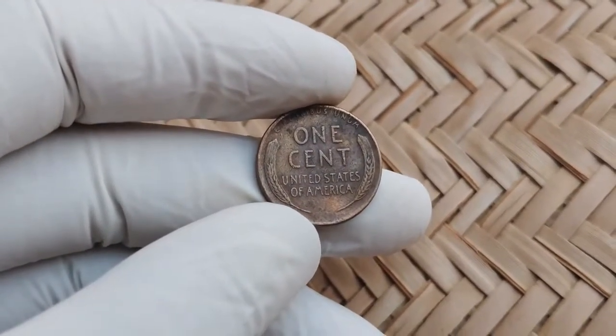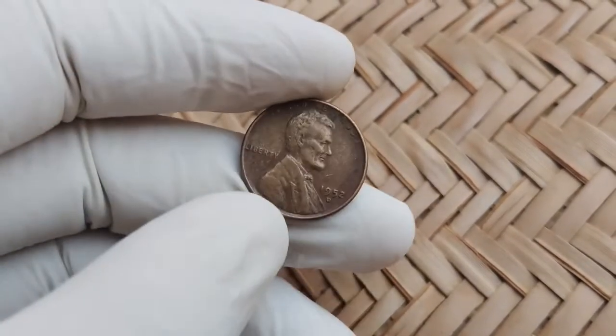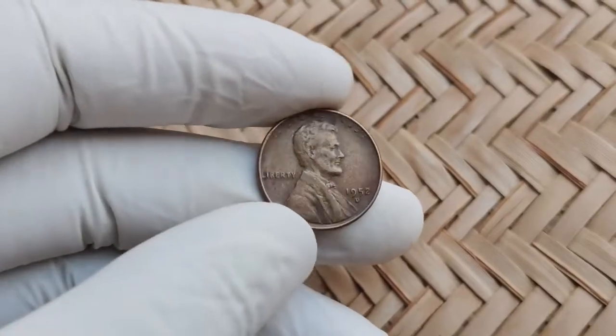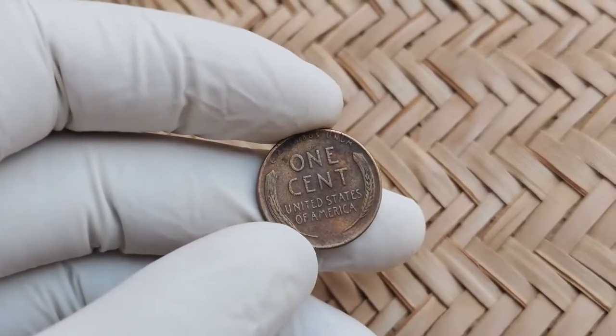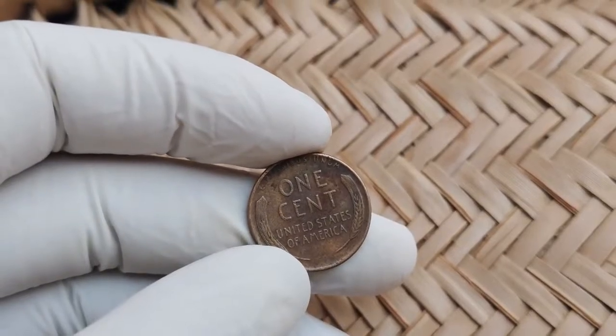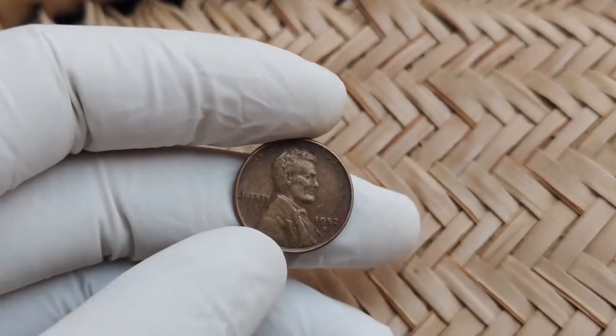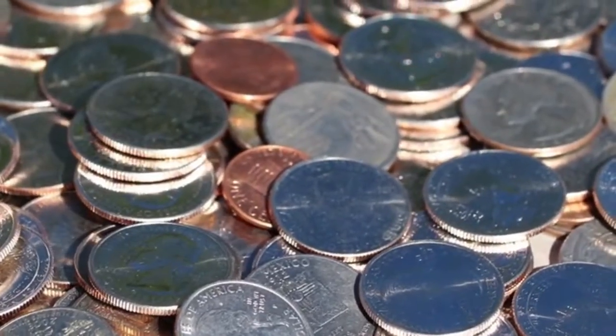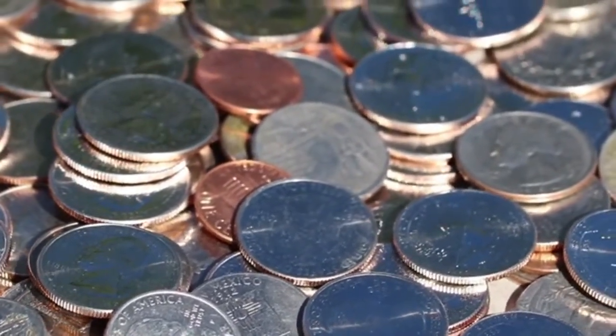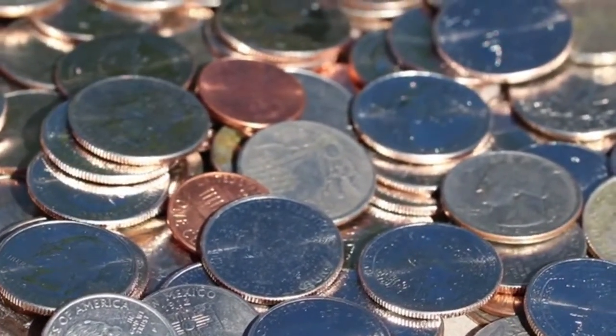If your coin ranks above MS65, you could be holding something very valuable. And if it's MS67 or higher, you might just be sitting on a multi-million-dollar treasure. Even lower-grade 1952 wheat pennies with minor doubling errors or mint flaws can sell for thousands of dollars. So don't underestimate the power of this small coin.